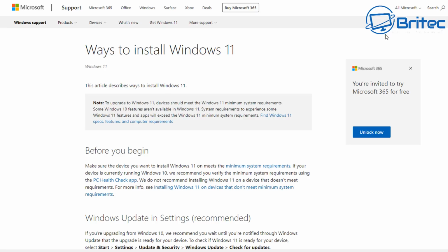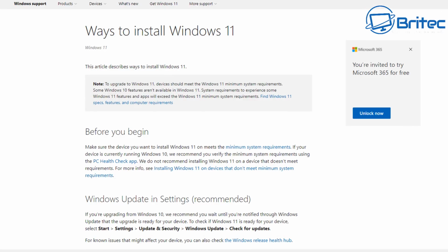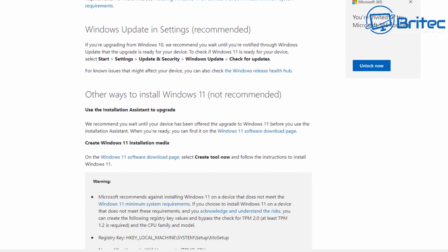You can check it here, ways to install Windows 11, and it tells you before you begin, make sure you've got backups of all your information and data. And it'll also talk about updating Windows and also how to bypass the checks if you want to install it on unsupported hardware. They have also said there is a risk of not receiving security updates in the future if and when they implement that on their systems.